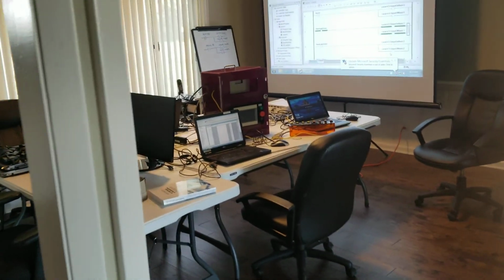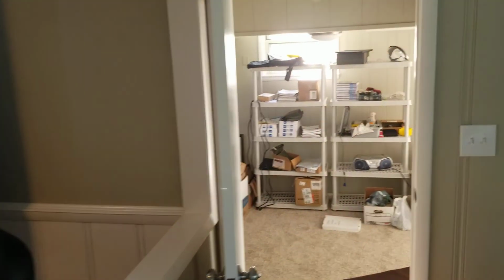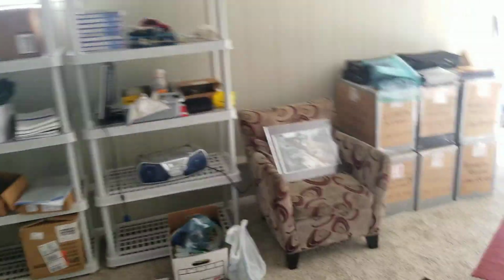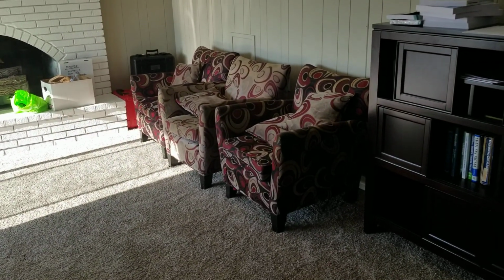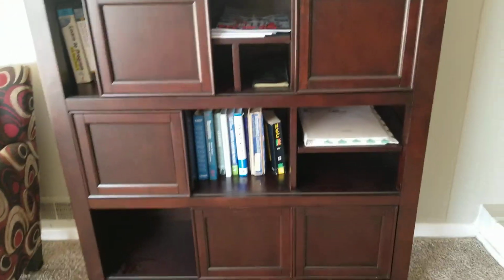And exiting here, leaving the bedroom area, kitchen area, dining room. Of course, as I said, the living room is really more for storage. I did get some very inexpensive chairs that are not totally neat and clean, and a little library.